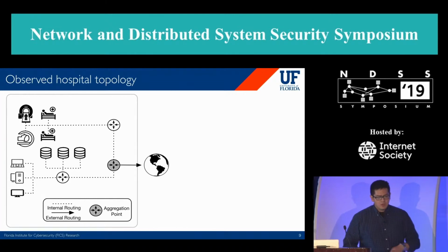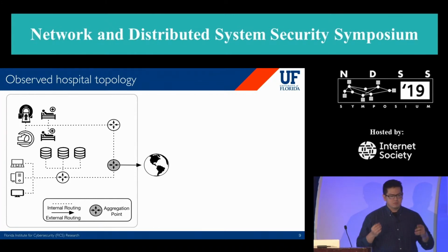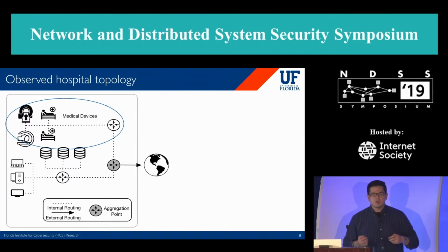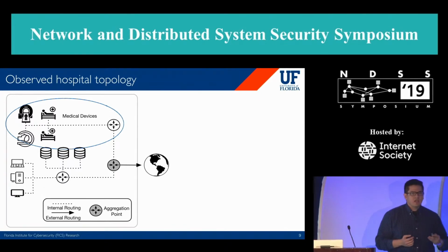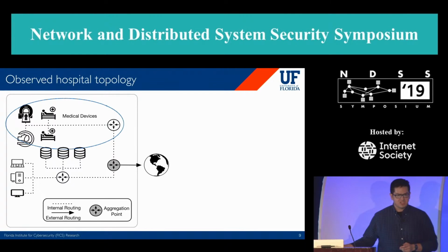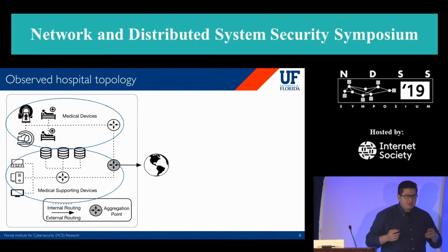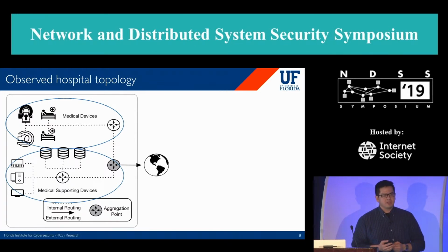Now, a hospital contains many different devices, some for patient care, some for HR, financing, accounting, whatever it may be. But here we have to start making a little bit of a distinction between all the devices. You see, on the top, we have medical devices. And these are the ones that are in direct contact with the patients, and also the ones I briefly talked about at the beginning of the presentation. And in the bottom, we have medical supporting devices. These are the ones that also aid in patient care, but do not necessarily come in contact with the patient. So here we're talking about desktops, tablets, databases, terminals, so on.